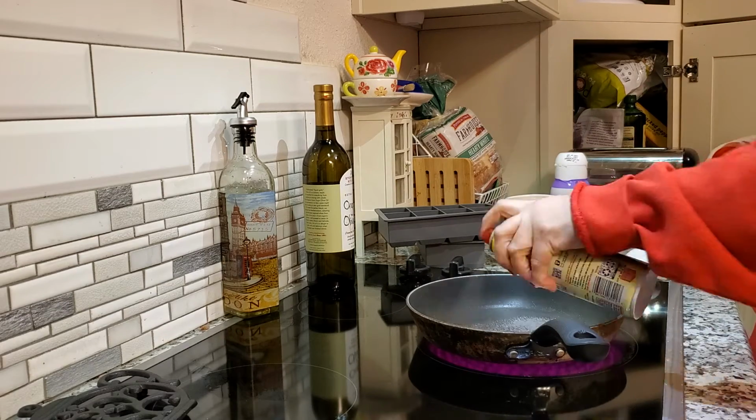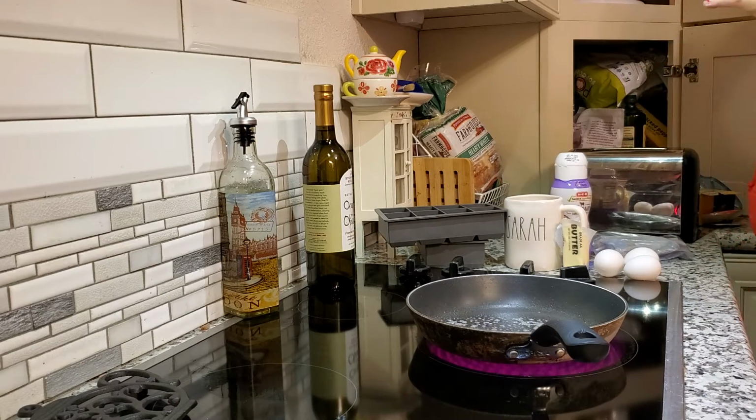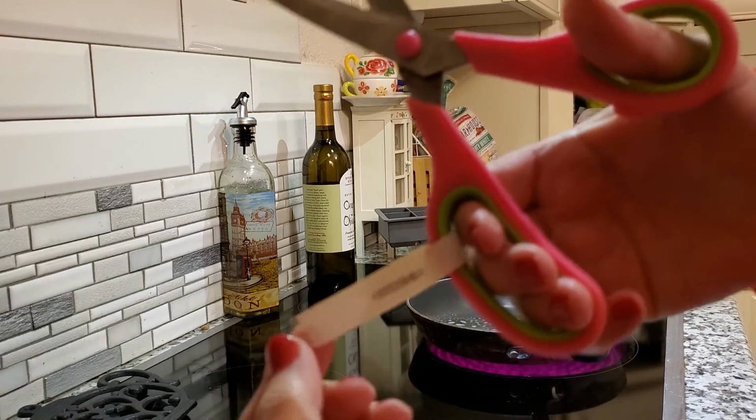But, and I also have trail mix in there and some power balls. There's my kitchen scissors. I know they're my kitchen scissors because I've labeled them kitchen scissors.